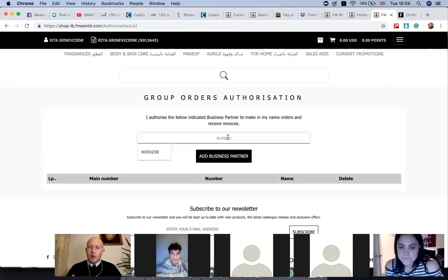They put your number so that you can buy order in their name.